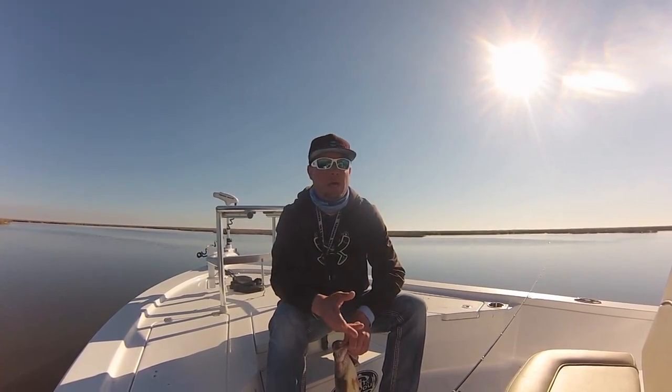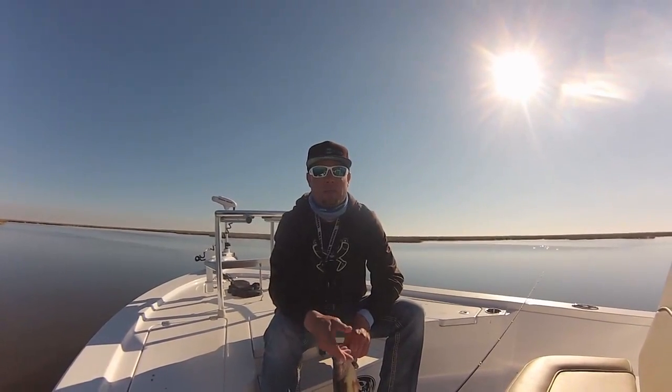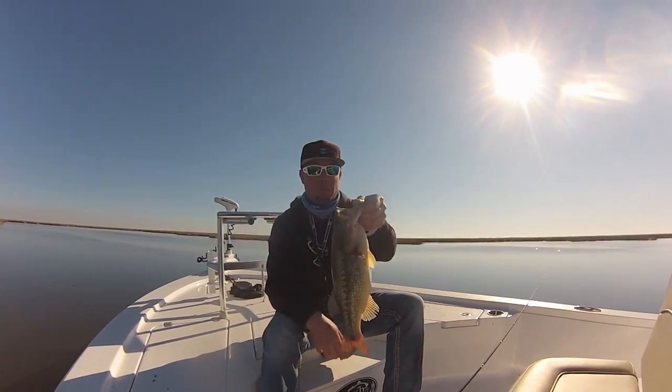We fished about another 4 hours, and we popped off a couple of redfish, and I think we got about 17 trout now. Here's one of the better bass that we caught, about 3 pounds.